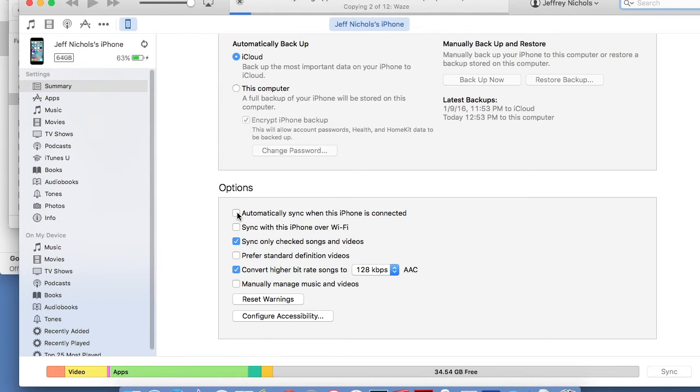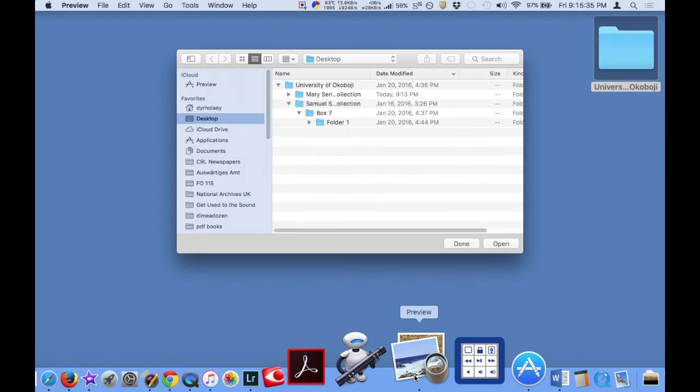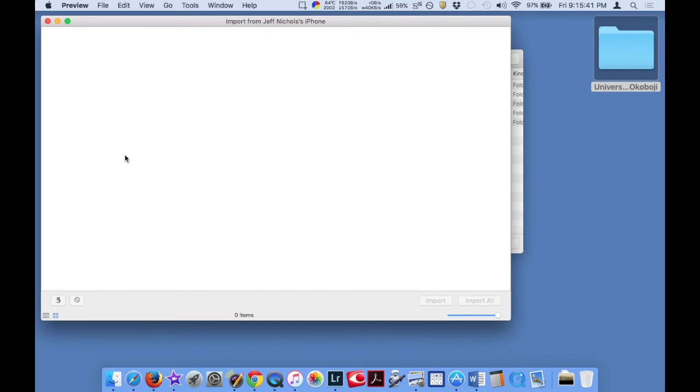Once you've plugged the iPhone into the Macbook, there's a good chance that iTunes and Photos will open. You can make sure that both programs don't open automatically by checking off these two boxes. Open Preview. Under File, you'll import iPhone. The iPhone will have your name on it, probably.